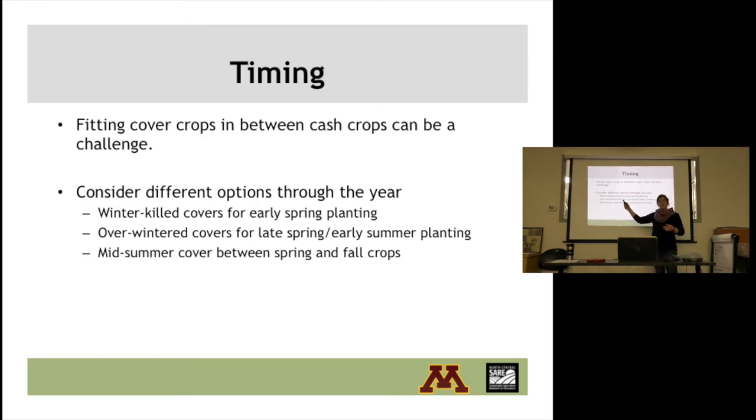So this is a really good option if you don't have big equipment on your farm, because you don't need a tractor. The winter is going to take care of it for you. And then that's really nice because that field is ready to go early in the spring. So that'd be a really good choice if I wanted to plant early spring spinach or lettuce or something like that.